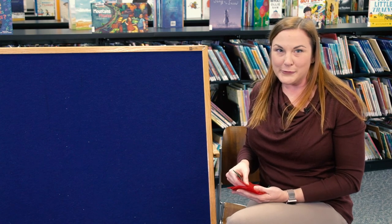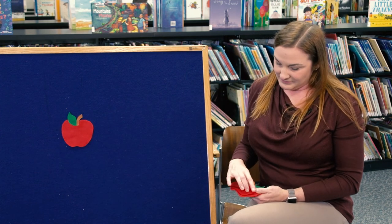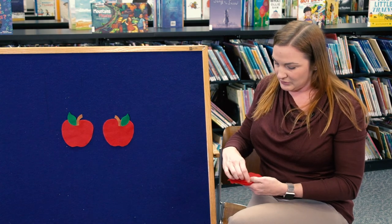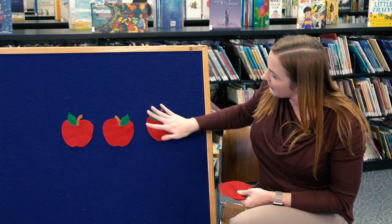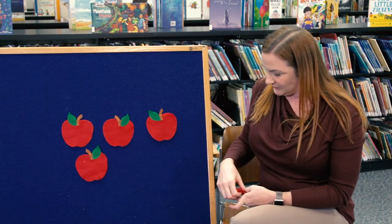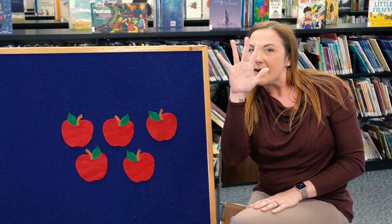Can you count the apples with me? One. Two. Three. Four. Five. Five apples. Can you put your fingers up and wiggle them? Five apples? Caregivers, having your children move their fingers like this will help them with their fine motor skills, which will help them with writing later on.